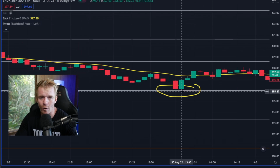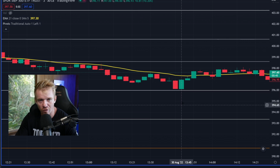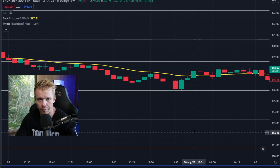And the thing here is it's not a coincidence. It's literally not a coincidence that we bounced perfectly off that 396 level. It's not just luck. We didn't get lucky. This isn't gambling. You can see, bang, 396. What happens? It bounced. Perfectly bounced off that 396 level. So, what do we know?